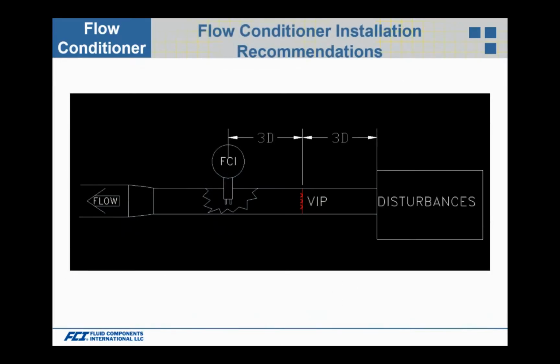Typical flow conditioner straight runs require 3 pipe diameters to the flow conditioner, and then 3 pipe diameters from the flow conditioner to the flow meter itself.